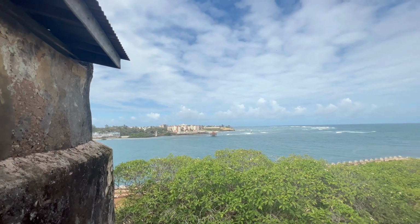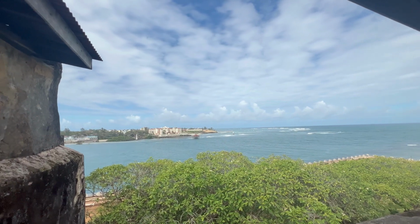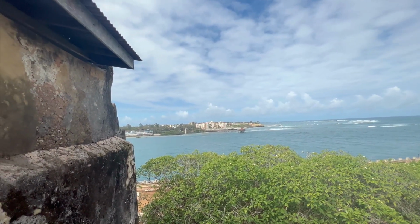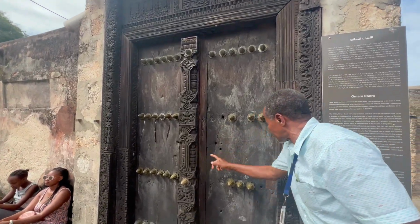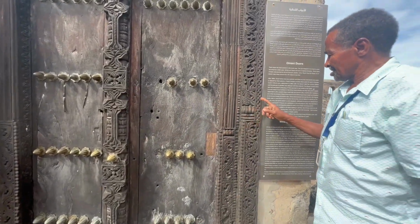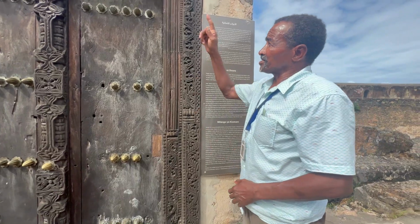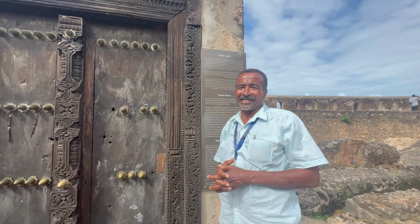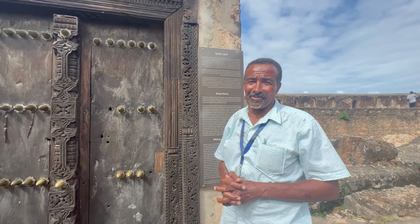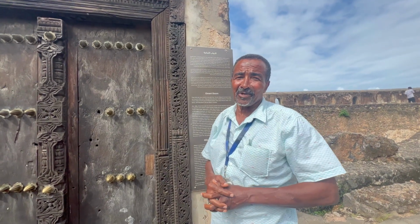Here nearby at the bottom. Before, the water reached here, but 5 years back they built that wall to protect this heritage from ocean erosion. Also it will be like a park. And 15 meters near the bank there, there was a Portuguese ship sunken there by an Omani Arab warship. The name of the ship was Santa Antonio de Tana.